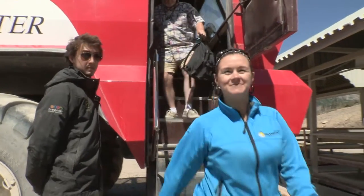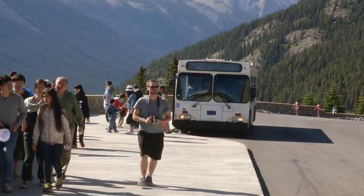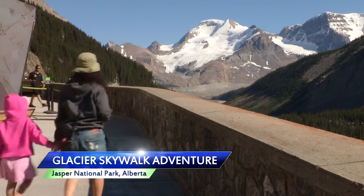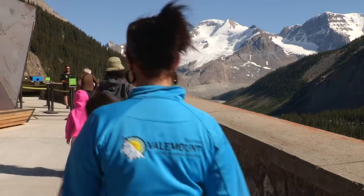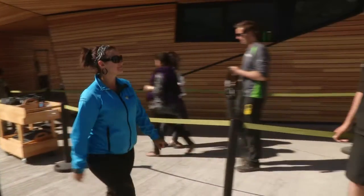That was awesome! Time to head out on the Glacier Skywalk Adventure. It's another short bus ride from the Icefield Center to the Skywalk. The views of Mount Andromeda and Mount Athabasca are amazing from here. Welcome to the Skywalk. Enjoy the experience.